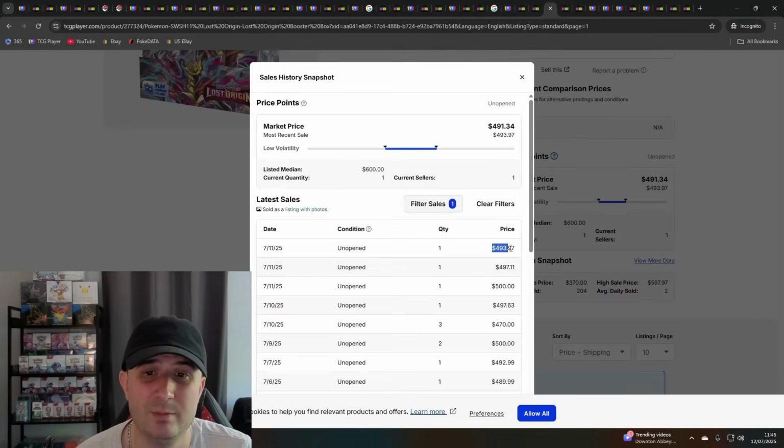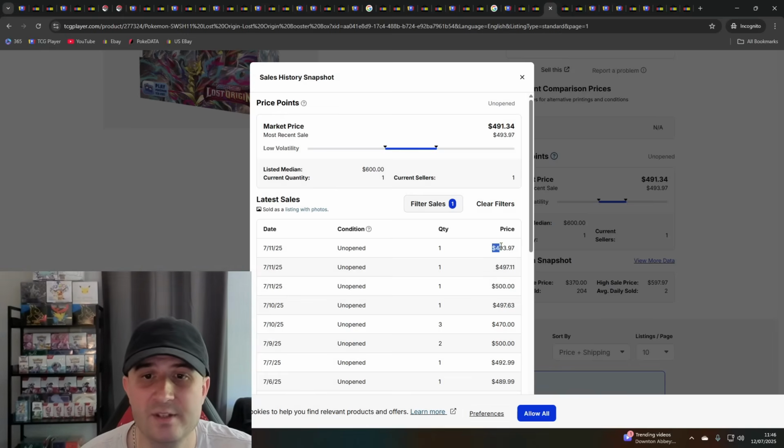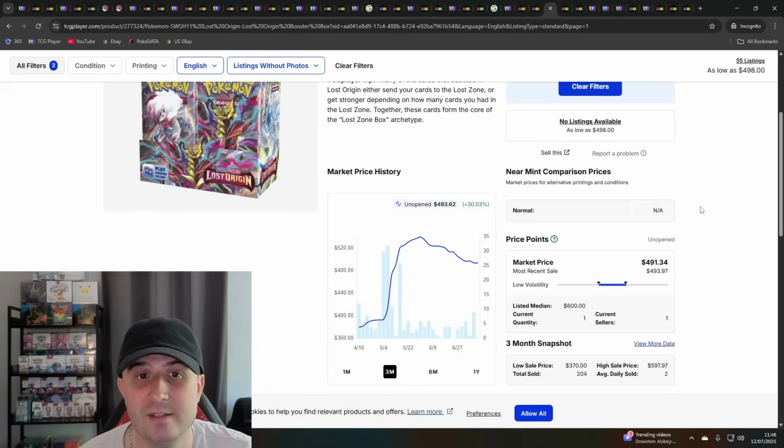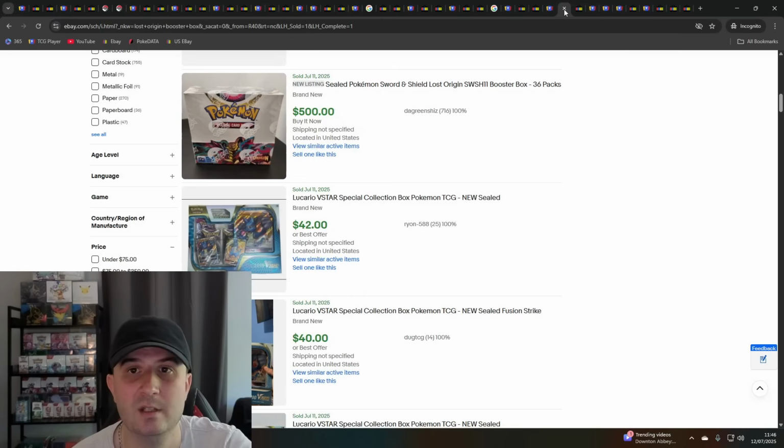Lost Origin, similar situation. I think it's actually underpriced at the moment. We're right on that $500 mark. With Fusion Strike pushing up to around that $800 range, I don't see why Lost Origin is at $493. I think people are sleeping on Lost Origin. I think it's one of the best investments in Sword and Shield you can do right now. I think it's massively underpriced.